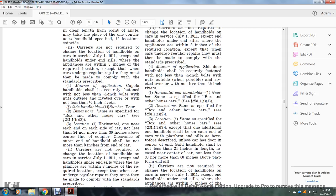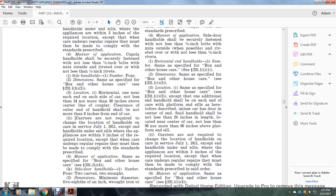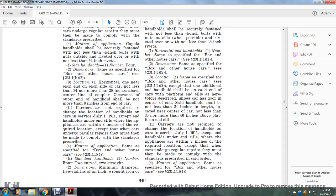J. Side handholds 1, number 4. 2. The dimension same as specified with the box or other house cars. See Statute 231-1H2. 3. Location horizontal 1 near each of the end of the side of the car, not less than 24 inches, no more than 30 inches above the center line with the coupler clearance for the outer end of the handhold shall not be more than 8 inches from the end of the car.